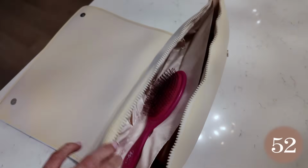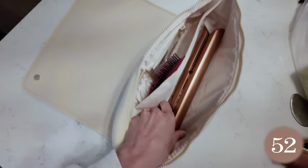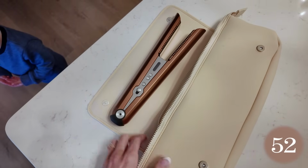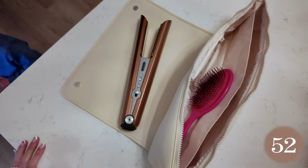But this was absolutely amazing because when you're getting ready to leave and you wrap up your curling iron or straightener and it's hot and you're standing there like, okay, I can't throw this in my suitcase. You actually can throw that in this and it's not gonna get on anything else. It also is a little mat, so you can roll it out and your Hot Tools will sit on this and they won't damage the carpet, the counter, anything like that. So yeah, can't find my black one, so I had to get another one.